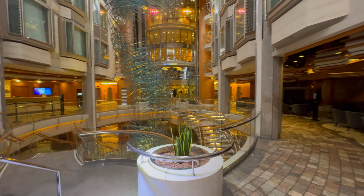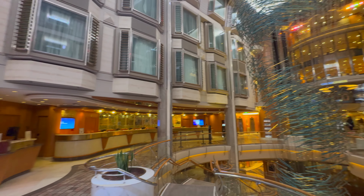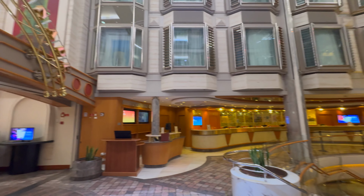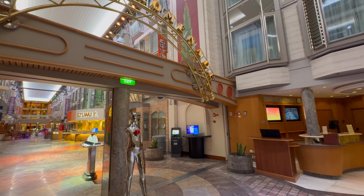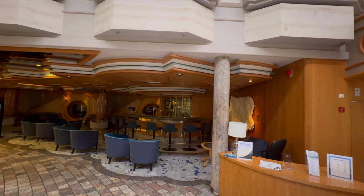There was one morning I got up so early, I think I was one of maybe three people I saw up and walking about at this time of day. Good time to take some video of the interior of the ship without bothering other people. Let's walk around a bit.